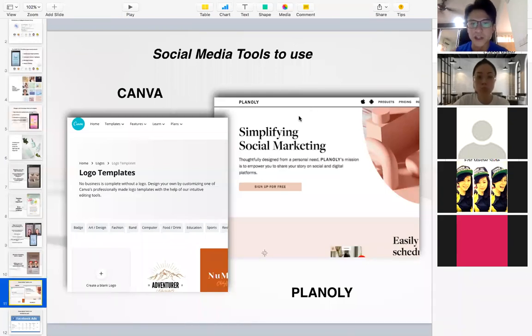Let's talk about Planoly. What is this Planoly? Planoly actually helps you schedule your posts. So like I shared earlier, posting regularly is important, right? But sometimes due to family commitments or any other commitments that you have, maybe work, you have a day job, you may forget to post at a certain time. Then using Planoly will help you post your content automatically.